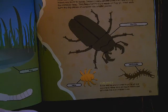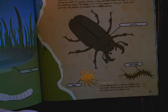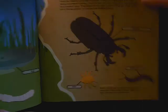Fun fact: some animals are too small to go far without some help. Mites climb on bigger insects and get a free ride to a compost heap.